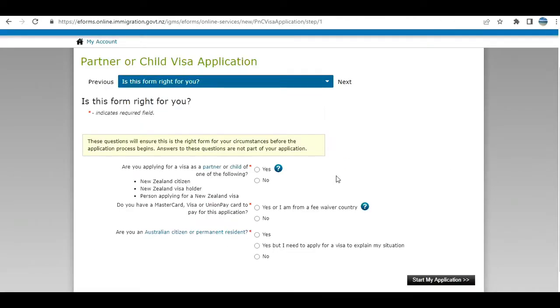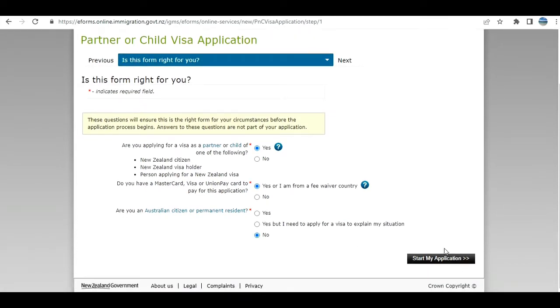After you log in to your account, you are going to click on partner or child visa, and there you're going to apply. Are you applying for a visa as a partner or child of one of the following? I select yes. Let's say your husband or your wife has been approved for a visa to New Zealand, like a work permit. So you want to go together, and that's where you apply. Do you have MasterCard, Union Pay? Yes. Are you a student? So you need to answer as per your case. I have selected this. Now I'm going to click on start my application.